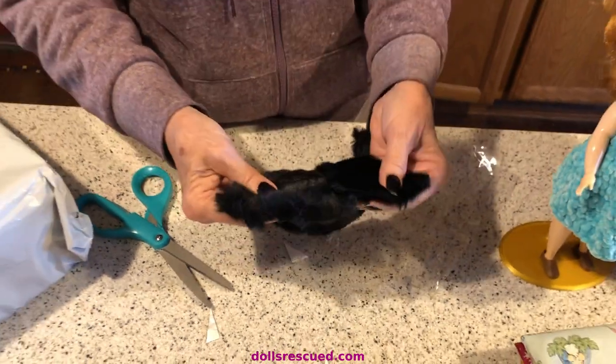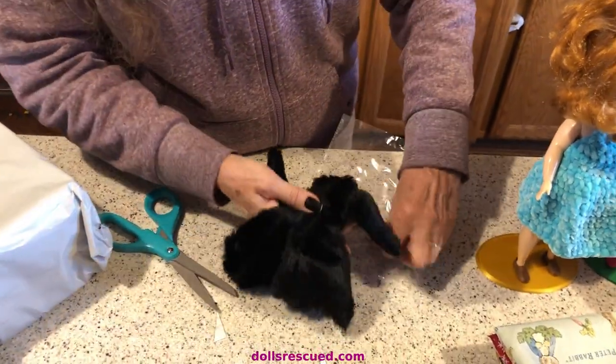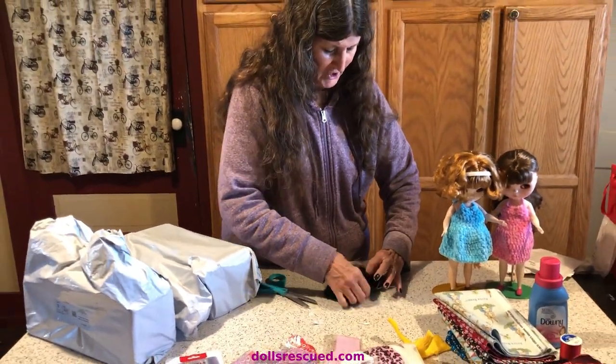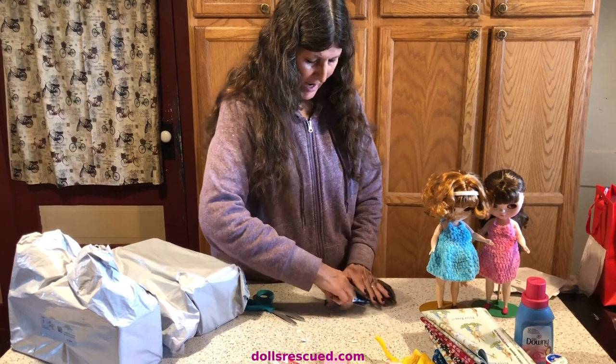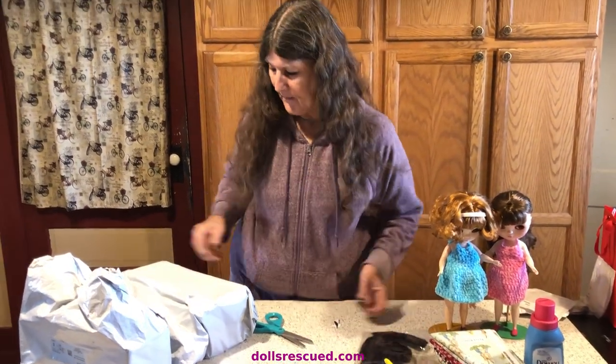Is that cut straight? I don't think it is. It looks like they hacked that. That's okay, I have scissors. Let me put that back in here because, boy, this one is really shedding. I don't think there's a job called quality control anymore. I think that's a thing of the past.